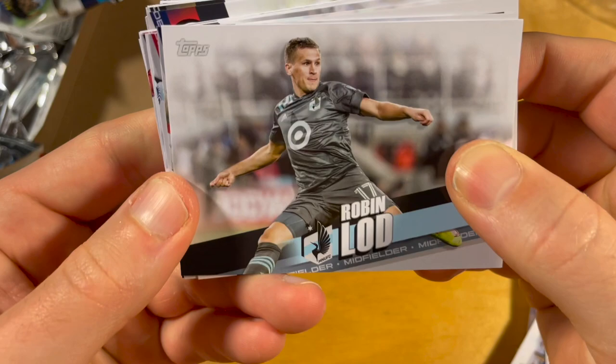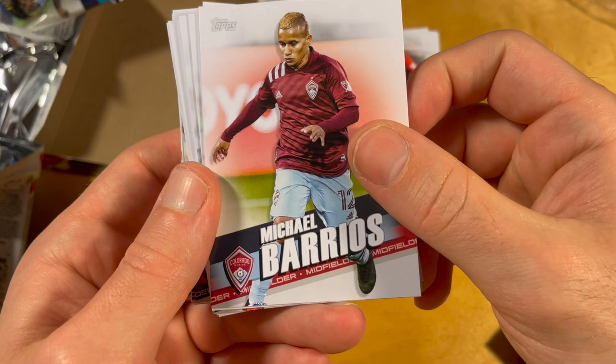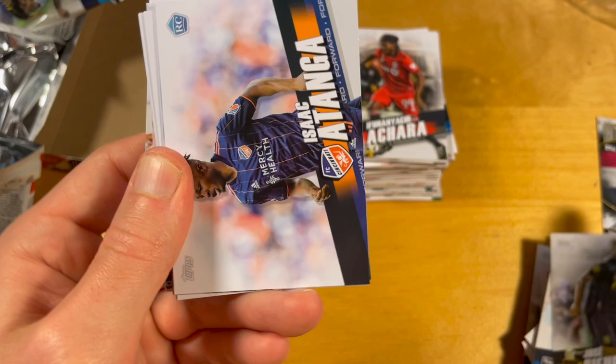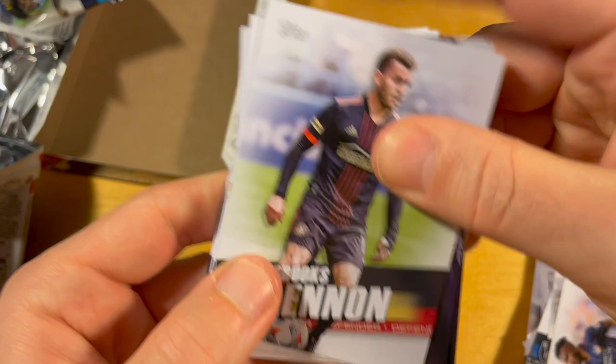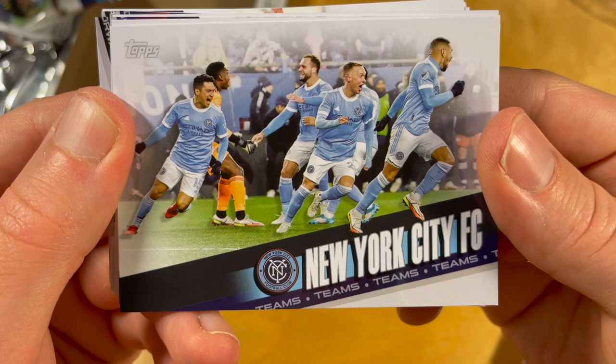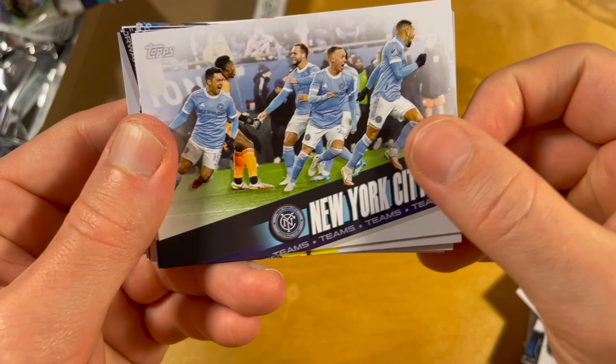Robin Lod, Finnish international for Minnesota. Michael Barrios, a very skillful player, actually. One of the two MLS games I attended in person last season was Sounders at Rapids. I was in Denver for work, and Barrios really stood out with his skills. A bit of a weird NYCFC card, a pre-game photo would be, I think, nicer.